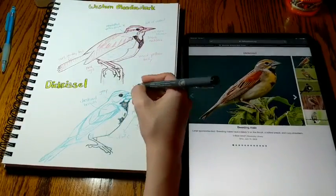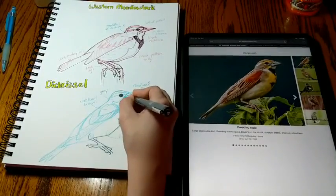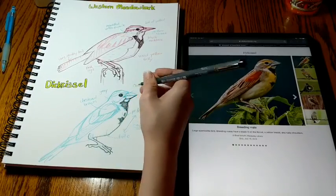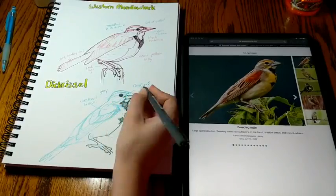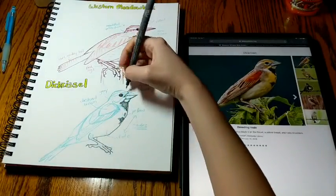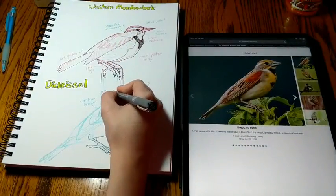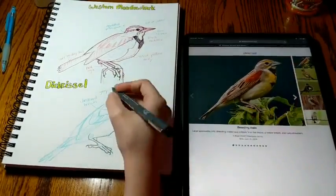Let's see. So as you guys are finishing up some of your sketches, I hope, as always, you keep in mind that nature journaling isn't about creating beautiful, perfect art. It's about documenting things. And a side effect of nature journaling is that you might end up developing some art skills because you're paying such careful attention to things. But that's really not the goal. So don't get caught up on whether your drawing looks good, quote unquote.